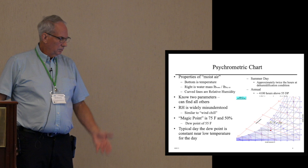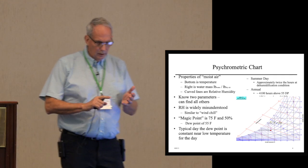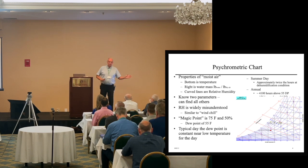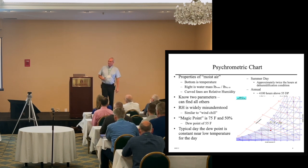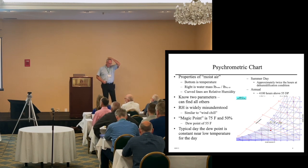Okay, I mentioned the dew point is nearly constant through the day. I need to qualify that by saying if you have a cold front blow through, a warm front blow through, rainstorms, that sort of thing, that changes it. But on a typical day, you can assume it's fairly constant. And the dew point temperature will be just slightly below the low temperature of the day in a humid climate. That's not true for everybody, but in a humid climate, and I'm looking at Claudette because she's got a humid climate to deal with too, okay?